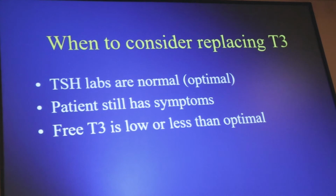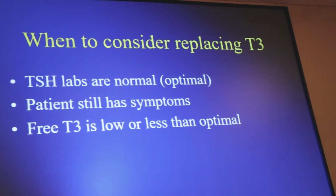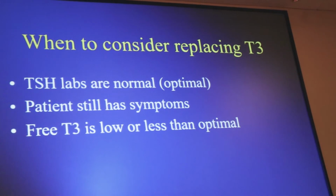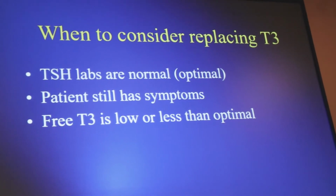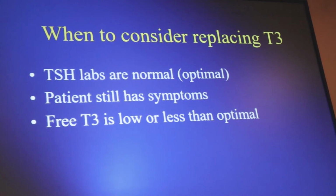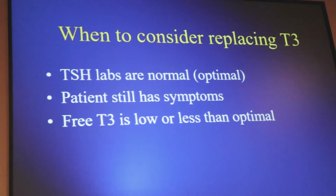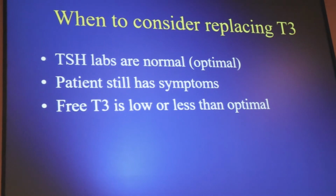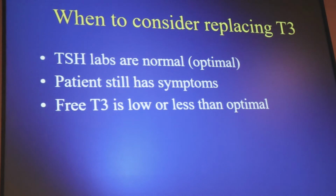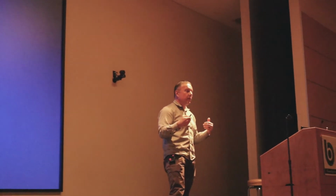Here's what I don't like about TSH, and we have changed this a little bit over the last few years. The endocrinologists have changed some of their recommendations, but when you look at a TSH lab, what's normal? 0.5 to 5. Now it depends on the lab. Some of them are 0.5 to 4, but still, when you look at that range, 0.5 to 5, that is a huge range. So, what do I see commonly?